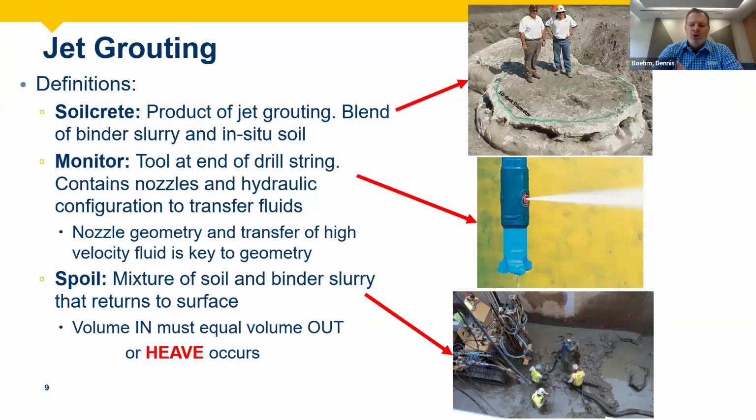And then spoil. You'll hear us use the word spoil a lot today. That is the mixture of soil and binder slurry that returns to the surface during the process. I always like to tell people when jet grouting, volume in equals volume out, because if it doesn't, you're going to end up with heave. And that's the last thing we want to do, especially if we're underpinning a structure.